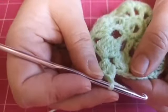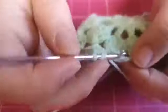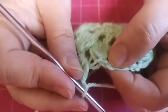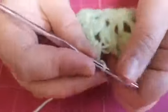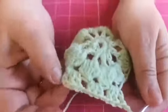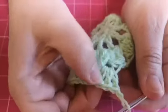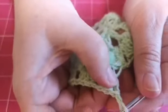In the next one along, I've got 3 trebles. So 3 back to 3 normal trebles. So through 2, through 2, through 2, through 2, and then again through 2, through 2. Like that. Okay, and then I'm going to chain 1. And then in my next one here, I'm going to put a corner. Just to recap, I've got my chain and 2 trebles, then I've got 3 half trebles in that one, and then 3 trebles in that one, with chain 1s in between.